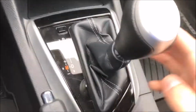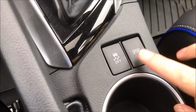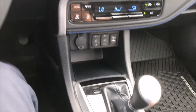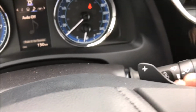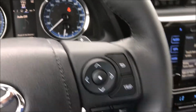Now this is the automatic version of this car, so you do have your transmission for drive. If I go over to the left, I can actually shift through the gears manually down gear. It does have a sport mode here, so it'll make the car drive a little bit more aggressively, with a quicker responding transmission, steering, and also your throttle pedal. And as we're on that note of the transmission, you've got paddle shifters for up and down gears right there. So you can just use your fingers, tap them, and go up and down the gears and drive like a race car driver.